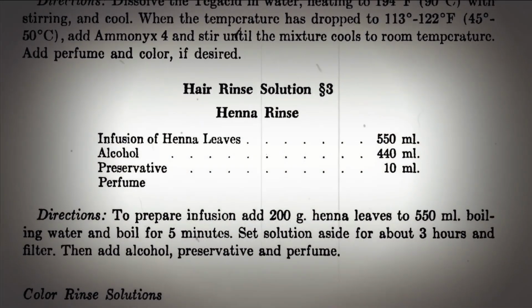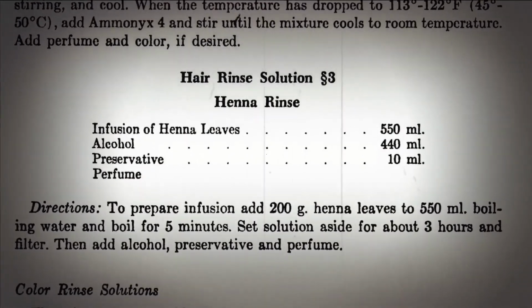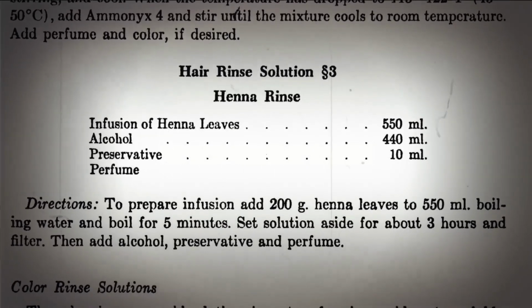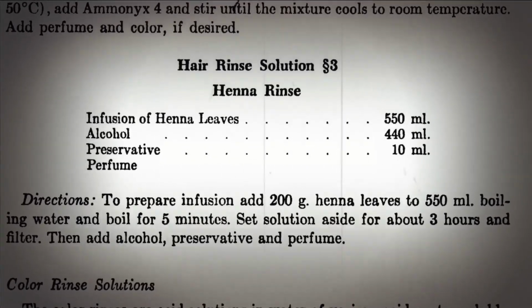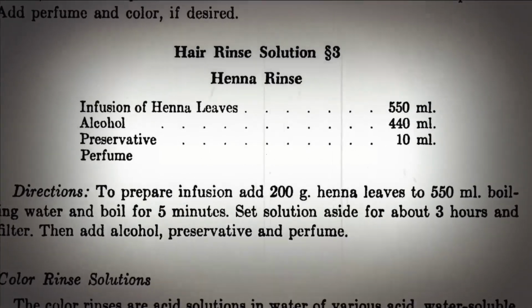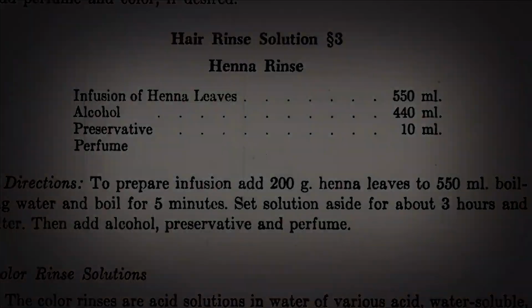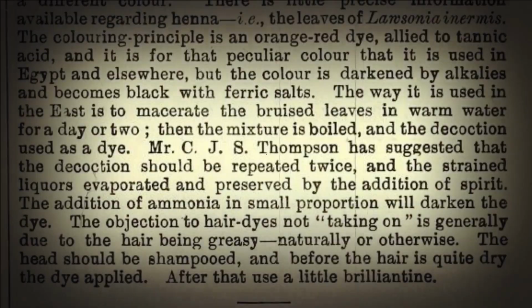An example of a henna rinse recipe from 1919 reads as follows. To prepare the infusion, add 200 grams of henna leaves to 550 milliliters of boiling water and boil for 5 minutes. Set the solution aside for 3 hours and filter. Then add alcohol, preservative, and perfume. I think the alcohol is most likely included in this formulation for preservation purposes, as it shouldn't actually be required to help set the dye.